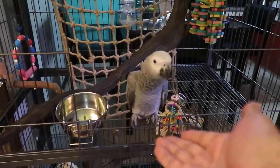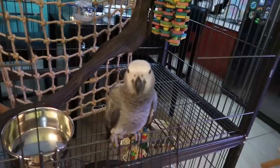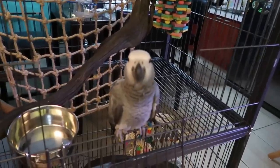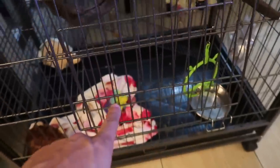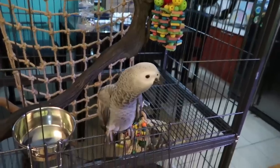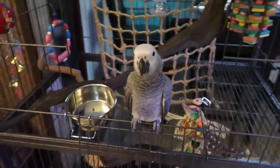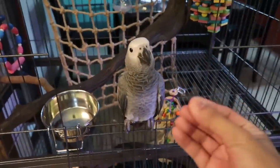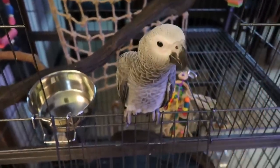Guys, this bird knows how to climb to the entrance now, like from anywhere in the cage. Now leaving the door open means she can actually exit the cage. Even the bottom. Today she crawled out and walked on the floor. Ligaya, you really are just growing at an exponential rate. Physically, mentally, emotionally, spiritually.